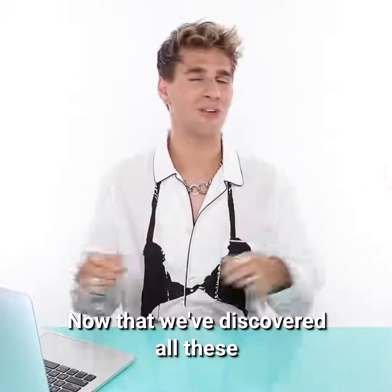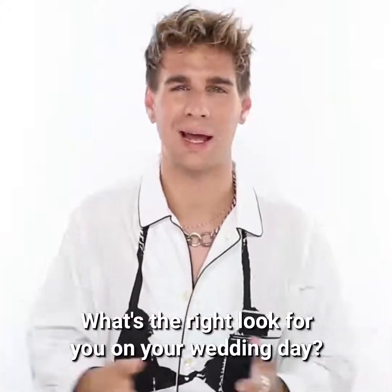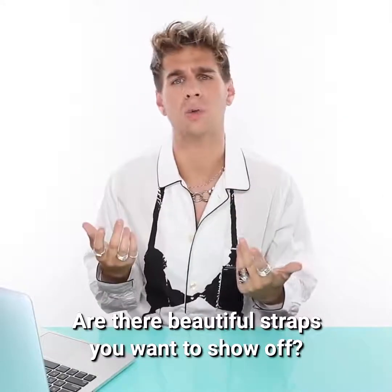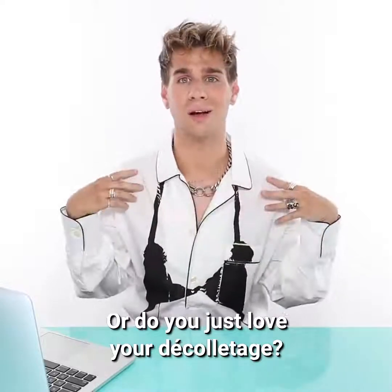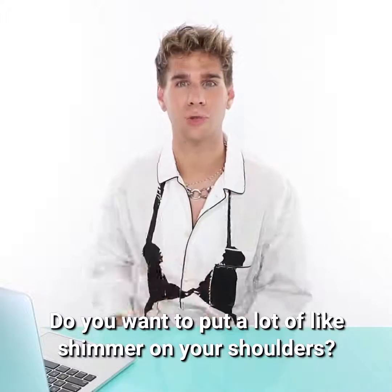Now that we've discovered all these beautiful, fabulous looks, what's the right look for you on your wedding day? Consider the dress's detail. Is there a lot going on up here? Are there beautiful straps you wanna show off? Or do you just love your décolletage? Do you have the perfect shoulders? Do you wanna put a lot of like shimmer on your shoulders? Do you wanna show that off?